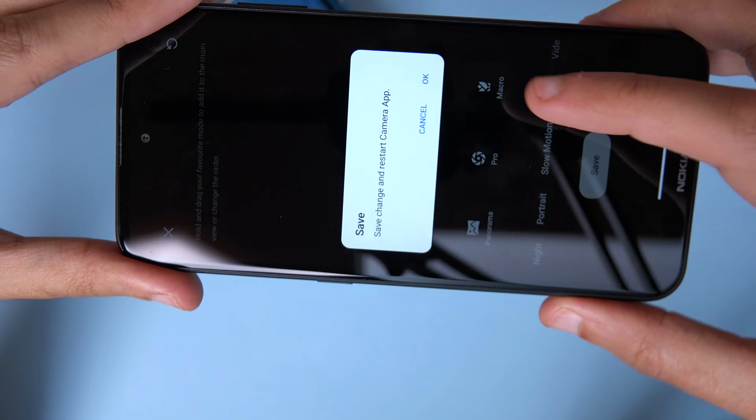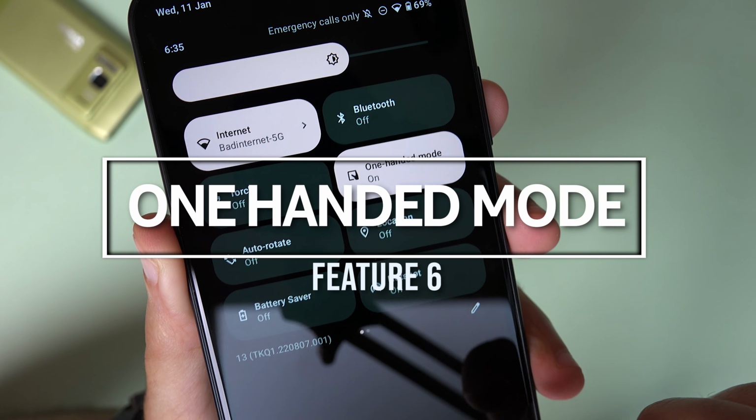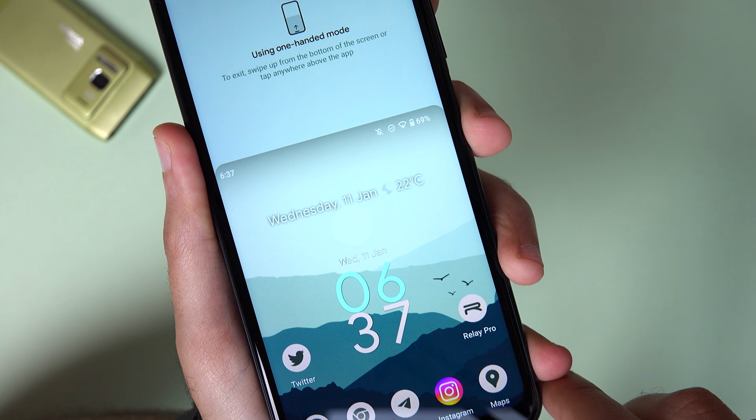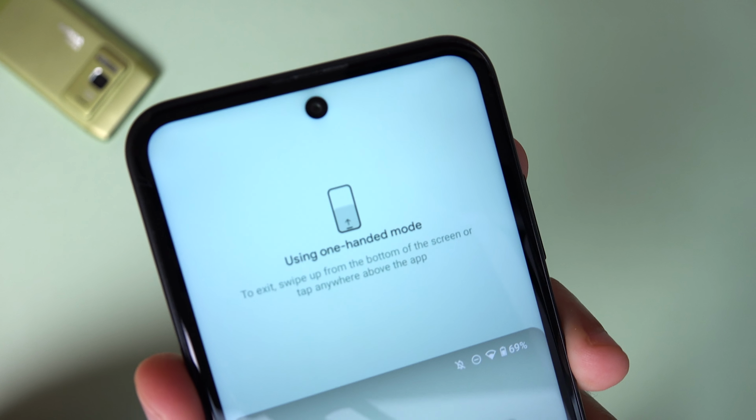And my last favorite feature is that we finally get one-handed mode. So you can enable that from a toggle, then scroll down from the bottom of the screen, and everything will be minimized so you can easily use the phone with just one hand.